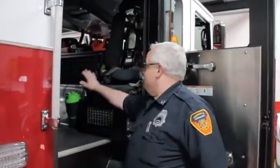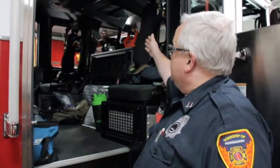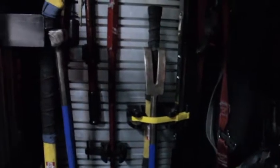This is where they get ready. We have our seats with our air packs built into the back of them. We have our flashlights, just different tools that are mounted here on the side. We have our irons and just anything we might need on the way. This is where the guys get ready. So when we get to the location, they're ready to go and to help you.